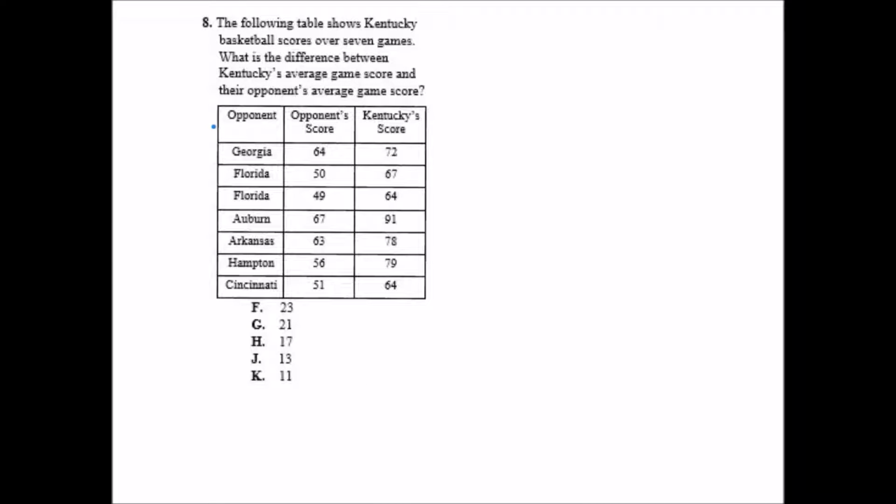In this problem, the following table shows Kentucky basketball scores over 7 games. What's the difference between their average game score and their opponent's average game score? So actually find the mean of both of them and then find the difference between the two. To calculate the mean Kentucky score, you add up all the values here and divide by the total, which is 7 games. You come out to 73.57, and for the opponent's scores, using the calculator, adding up these scores, then dividing by 7, come up with 57.14.